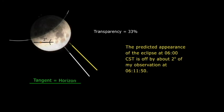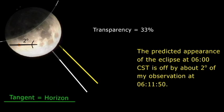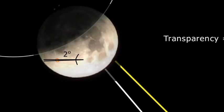And plus, I'm not exactly at 42 degrees either. So the predicted appearance of the eclipse at 6 a.m. Central Standard Time is off by about 2 degrees from my observation at 6:11 a.m. So we're really close here. So that's why that shadow looked like it was moving from the upper left to lower right if you were at my latitude. But if we compensate for that, it works.